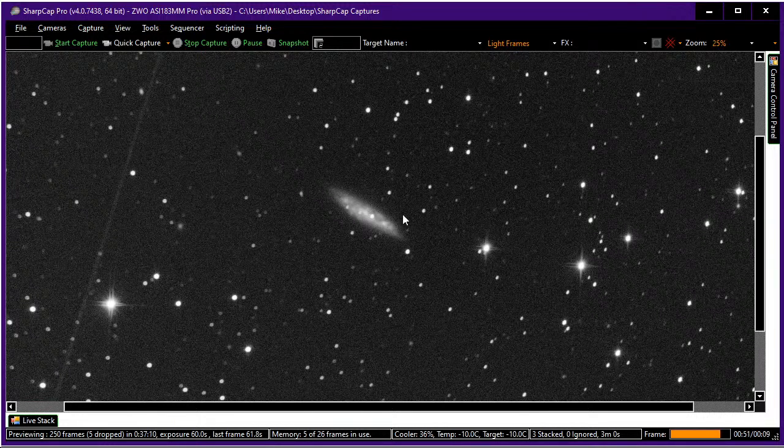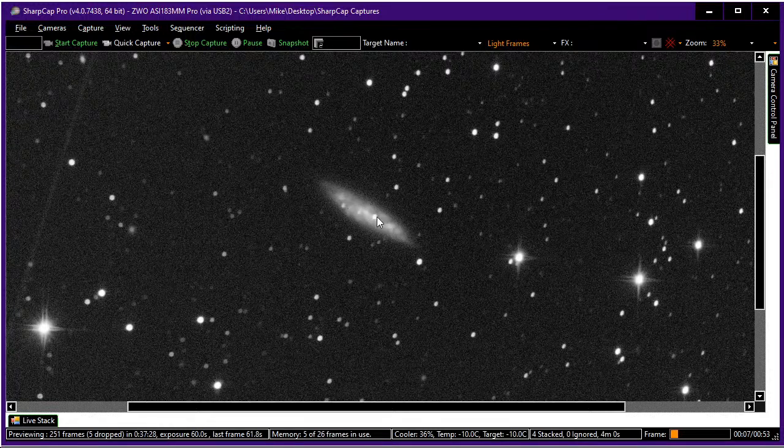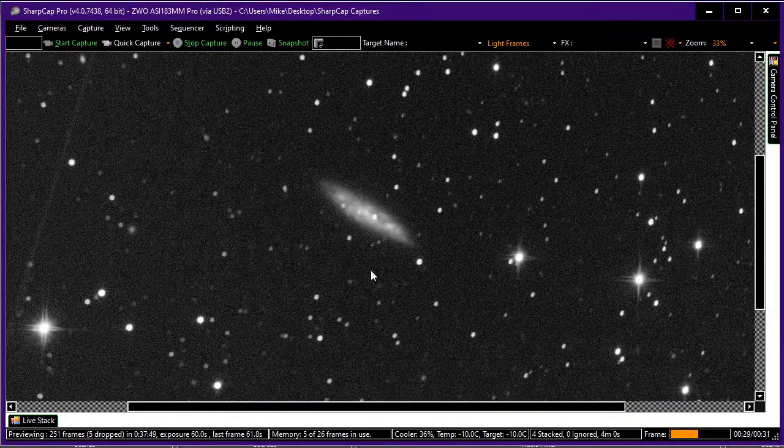So here is M108. M108 is a barred spiral galaxy. Oh, cool. Well, hopefully we'll be able to resolve some of the bar here. What that means is there should be, coming off either side, a dense portion of stars that have formed sort of a bar shape around the core of the galaxy. Although the problem we have is that we're not looking very much at the plane. We're kind of looking at the edge, so it's a little bit harder to see when we're looking at it sort of edge on.